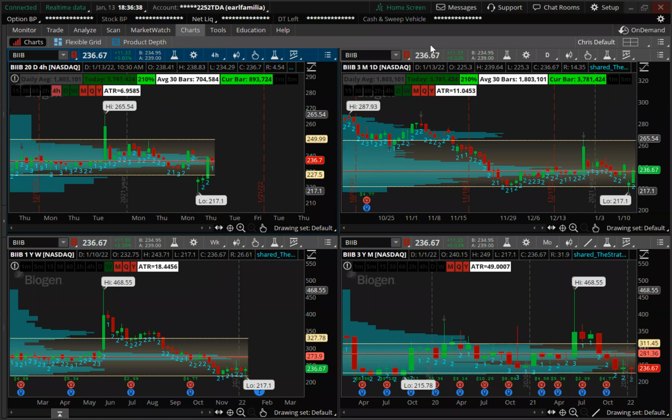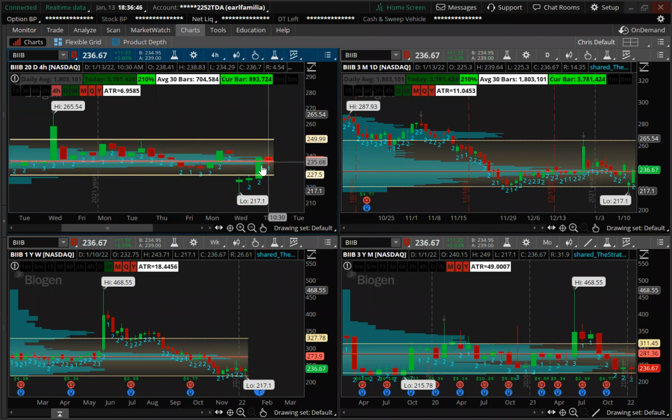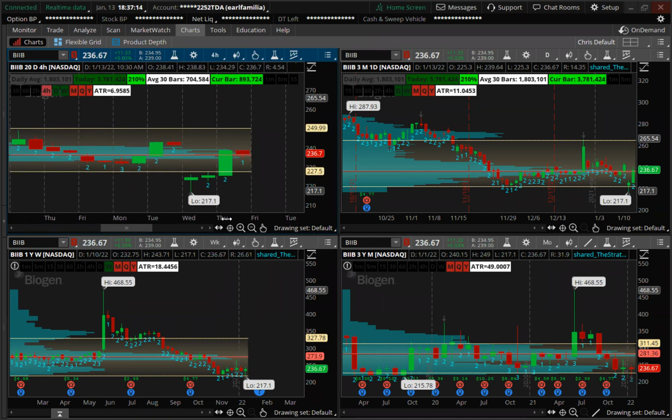All right, so what we got here on Biogen, we've got an inside 4 hour. Looks like price just kind of rested at the point of control. Looks like we are attempting a possible reversal. We'll see, but the gap down yesterday set things back a little bit. BIIB, this one right here looks like it's just sitting on point of control. For me, in my analysis of it, it may be good, but it's one I would just kind of pass on.